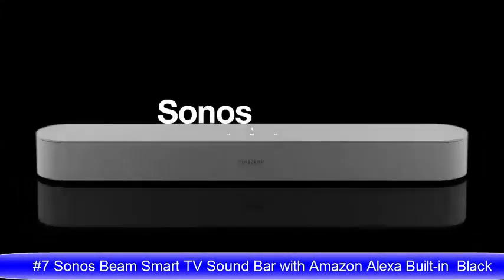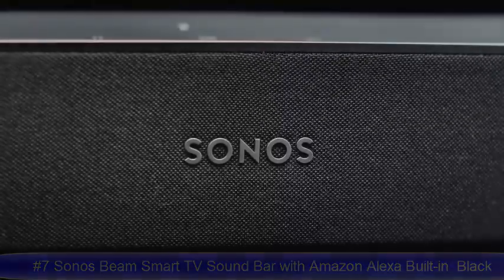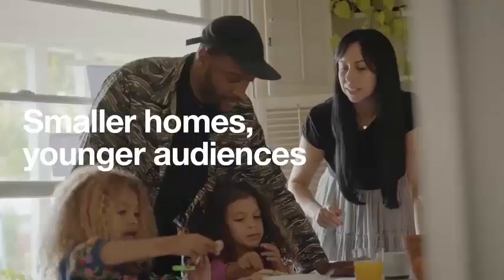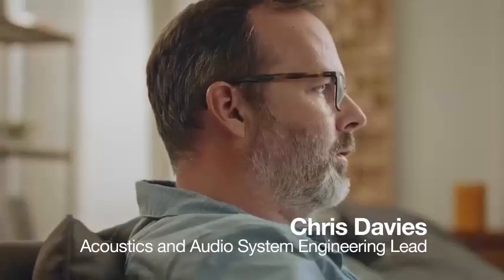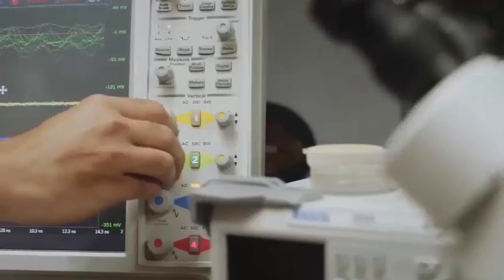And that's why we created Sonos Beam. Beam is the best smart speaker for those smaller homes, for those younger families that want an immersive and honest sound in their living room. You really want to connect right back to the people who are creating the content. Alongside our sound experience lead, Giles, who takes that to experts in sound.